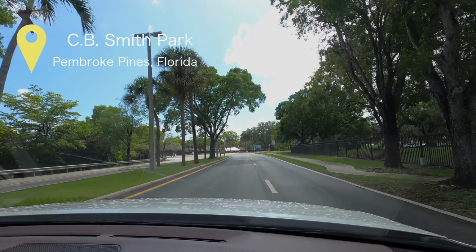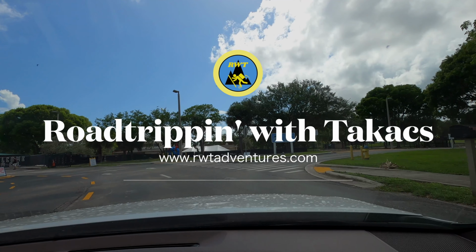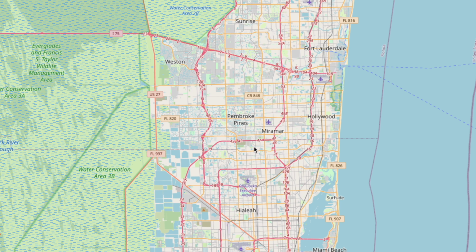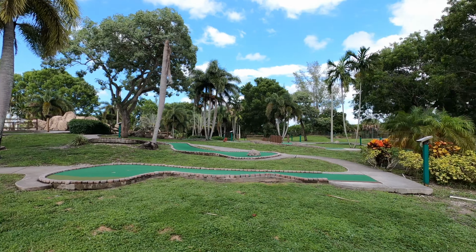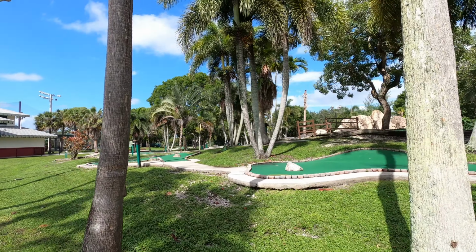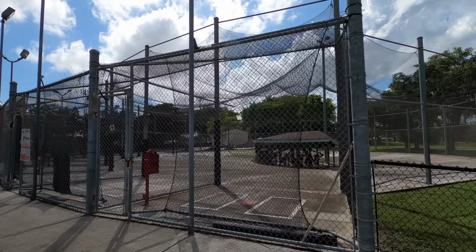Hey road trippers, we're headed to one of my favorite parks in all of South Florida. This is Jason with Road Trippin' with Takis, and I'm going to show you around CB Smith Park in Pembroke Pines. Before we get to any of the RV campgrounds, I want to show you this mini golf and other facilities they have right on their grounds.